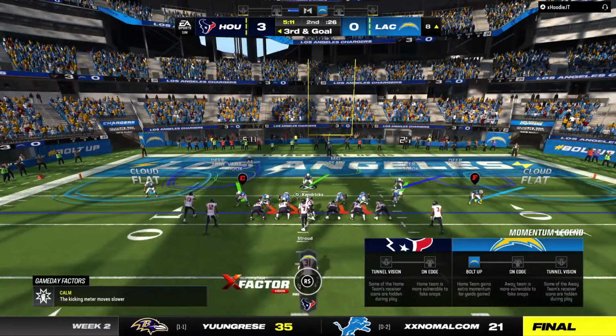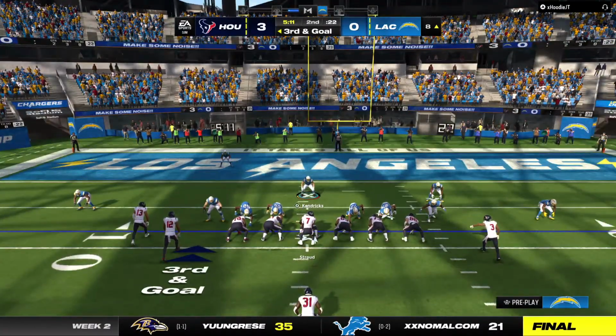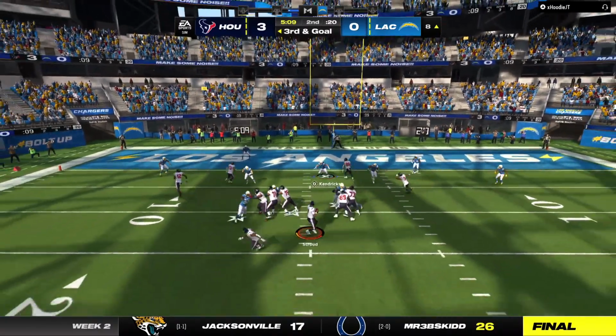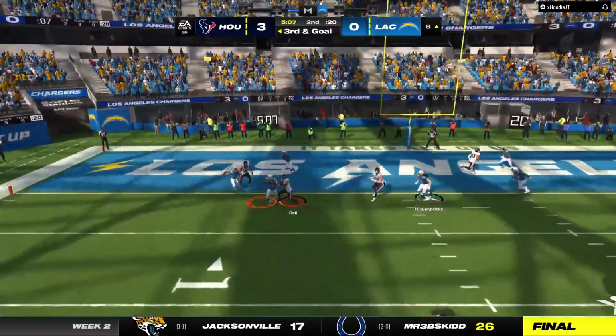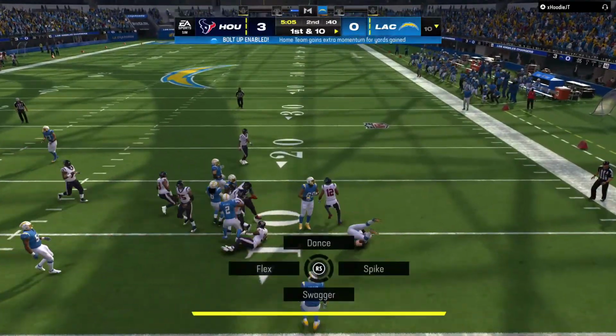The Texans on third down. They've been okay, 2 for 3 thus far. This is 3rd and goal. Stroud looking to throw. Oh, he tried to fit it in on the slant, and it's intercepted.